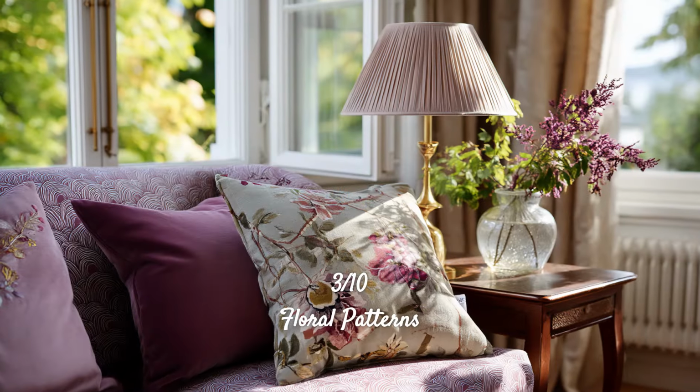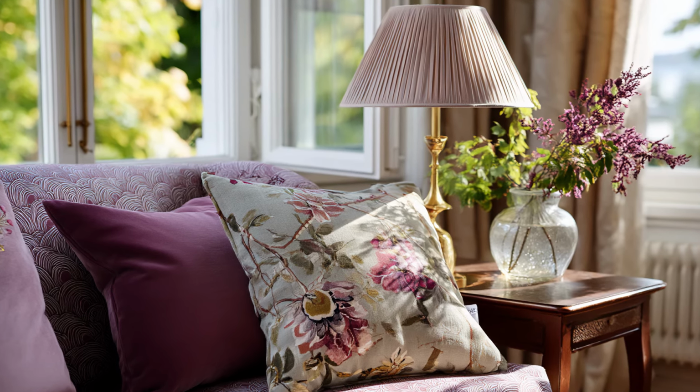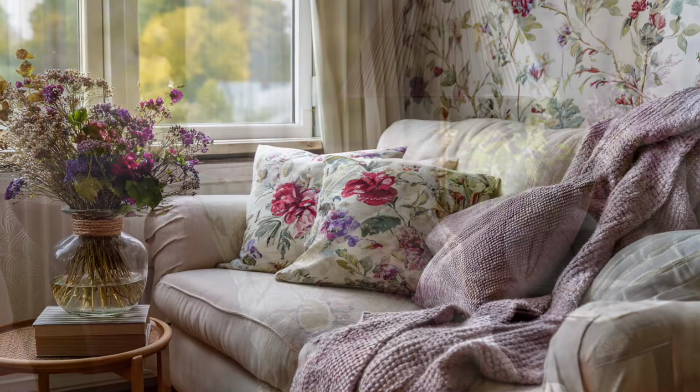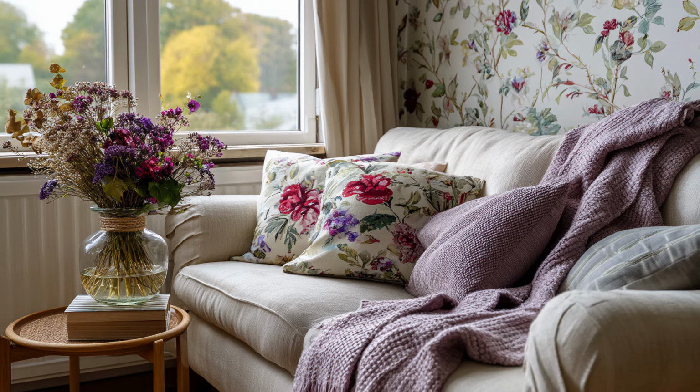Floral prints are a signature of vintage style. Whether on wallpaper, upholstery, or throw pillows, they add warmth and femininity. Choose muted rose patterns or dainty lavender sprigs to maintain an elegant old-world feel without overwhelming the space.